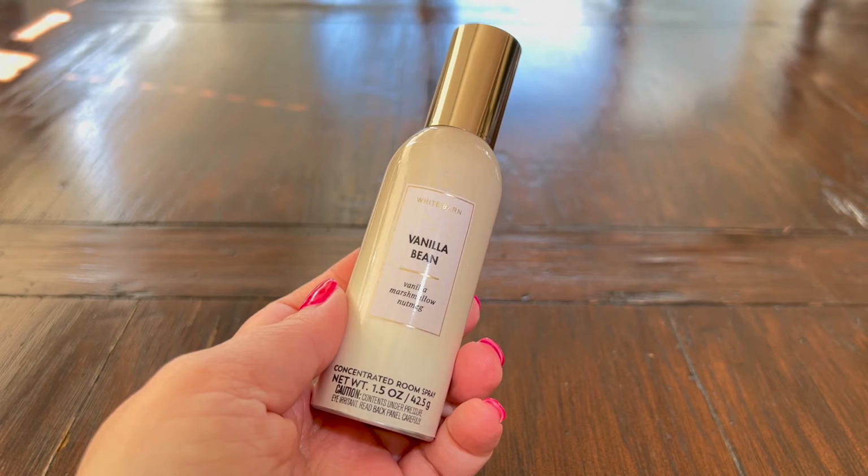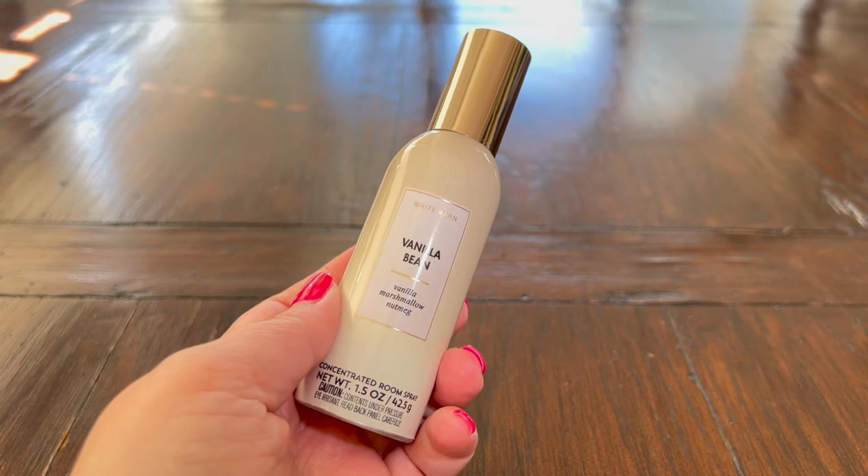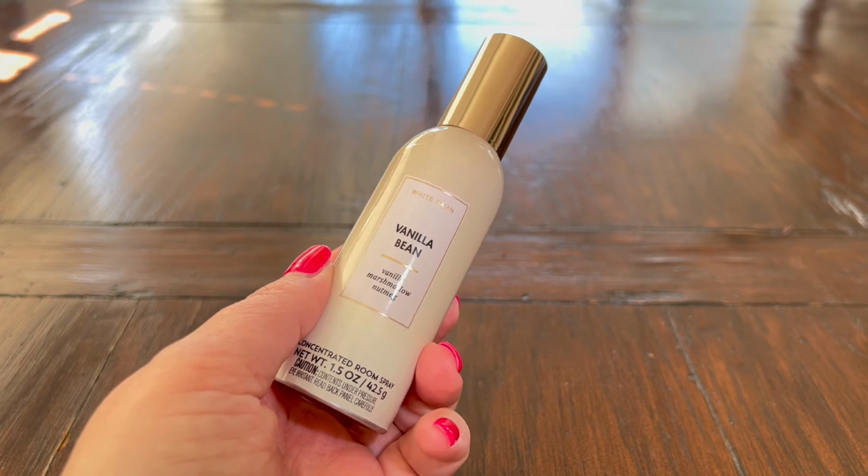Next item is from Bath and Body Works, the White Barn Concentrated Room Spray. This started because my husband would always put a fragrant thing inside the car, like one of those Christmas tree looking things, and I always hated the way that they smelled. And so the last time we were buying candles in Bath and Body Works, we saw these room sprays, and we're like, oh, okay, maybe we should use these for the car. And so we smelled a bunch of them, and we knew that we would like the vanilla bean, because that's a pretty safe one to go with.